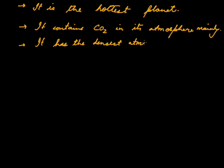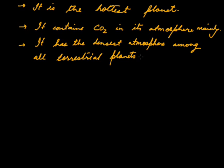It has the densest atmosphere among all terrestrial planets. So, its atmospheric pressure is equivalent to 92 times of atmospheric pressure which is on Earth.